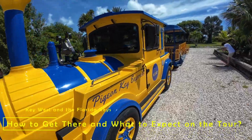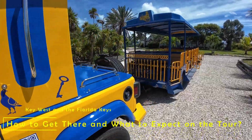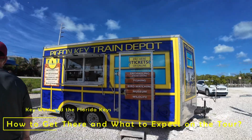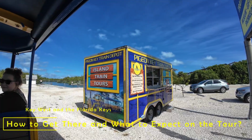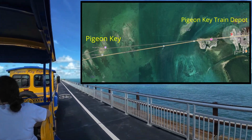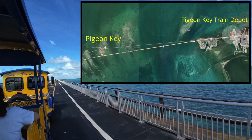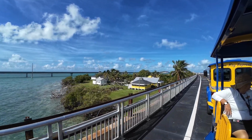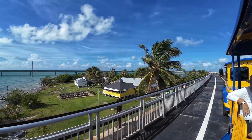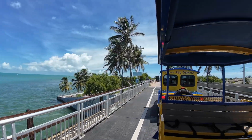What piqued our interest as we drove past Pigeon Key and the old 7 Mile Bridge a few times was a cool-looking blue and yellow train down from the pull-off on that main highway. After seeing it a few times, we finally decided to stop and check it out. The train will bring you along the reconstructed portion of the old 7 Mile Bridge to Pigeon Key. A historian either rides with you or is already there ready to give you a guided tour of the island. It was a really neat way to get to Pigeon Key and then back safely.